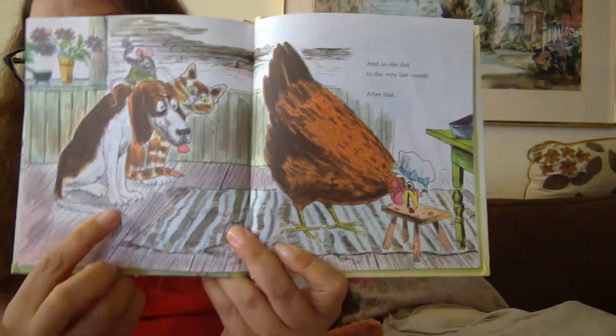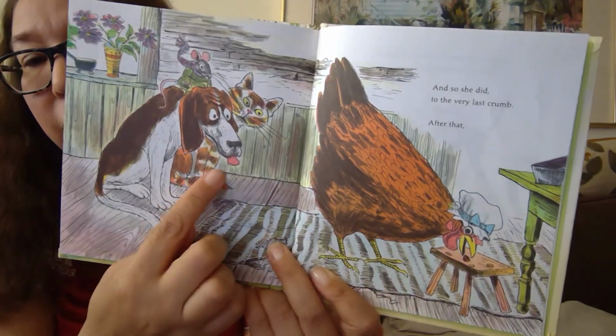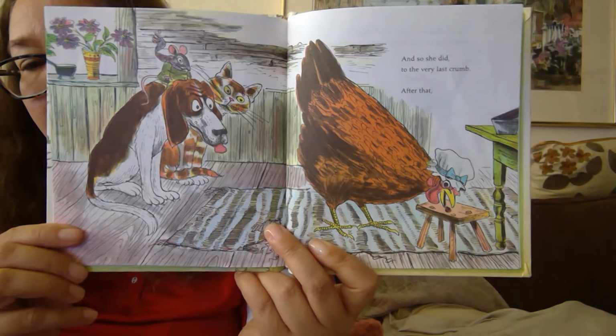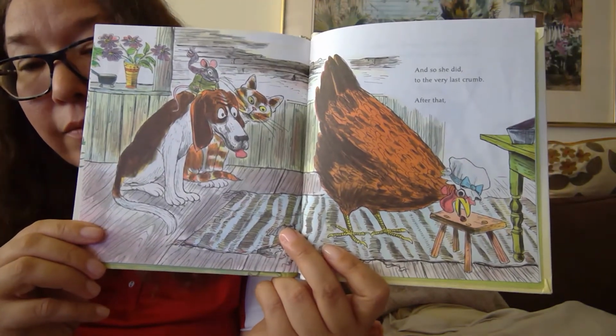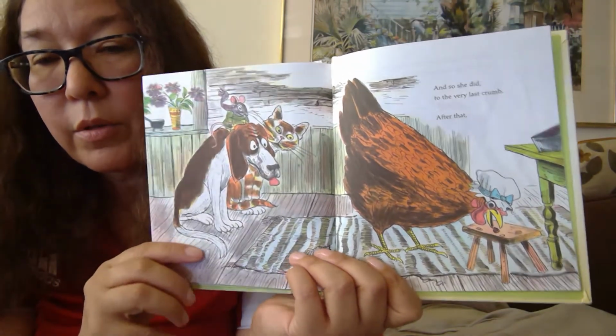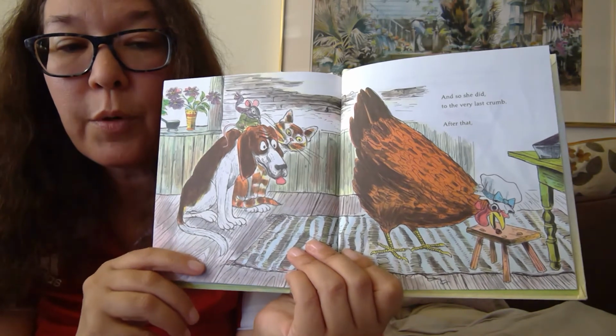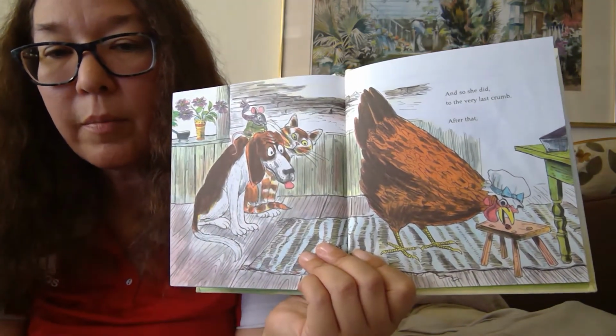Ooh, look how the dog and cat and mouse are just staring, and the dog's tongue is sticking out. He's drooling. They really did. They really wanted that cake. What do you think? Was that fair for the hen to eat the cake when they didn't help on making it?